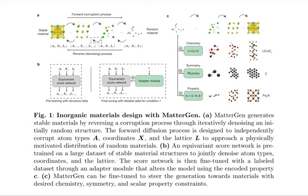It does. MatterGen takes a completely different approach, though. It doesn't just search through existing materials. Instead, it designs new materials from scratch based on what you need. That's right. Imagine telling an AI, I need a material that can withstand extreme temperatures, is lightweight, and incredibly strong, and then it generates multiple viable options.